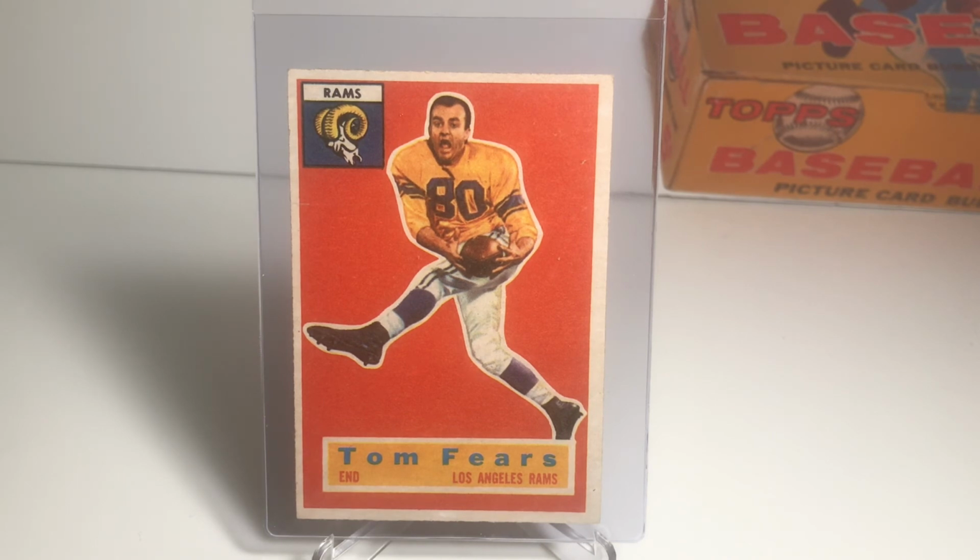The 1950 Rams and Chicago Bears finished tied for first in their division. So they played a playoff game, and Fears caught 2 touchdowns in that game, which helped them beat the Chicago Bears and go on to the NFL championship.